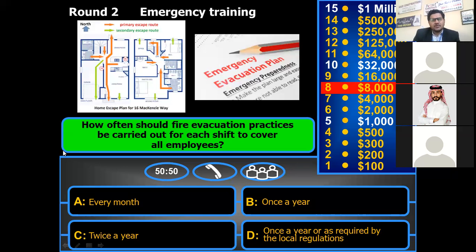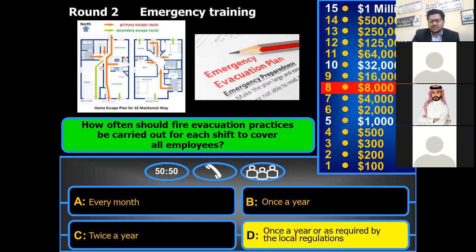So as a company, we are bound to follow, first of all, local laws. So the option D would be the right one. But yes, the logic says every month is more productive, but that is your choice, that is your best practice, which is no doubt appreciable. But on the other side, as per the nature of the question, once a year or as required by the local regulations. If a local regulation says it must be done every month, you have to do every month. But if local regulations say once in a year and you are performing every month, that means you are a role model. You're leading by example, doing much better than the local regulations. So in that scenario, D is the right option according to the nature of the question.